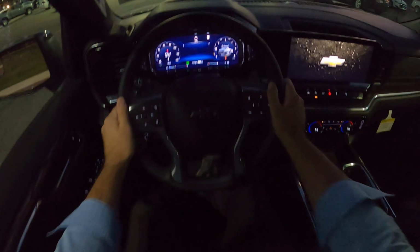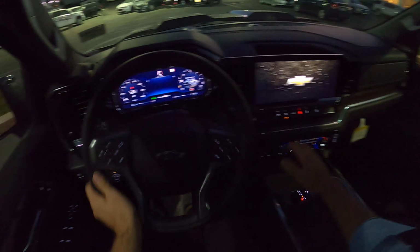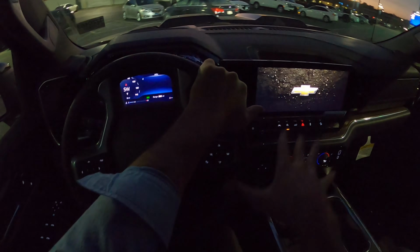Let's talk about visibility before you set off. Here's your visibility of the hood, both of the mirrors, throughout the rest of the rear, and well, let's just set right off.